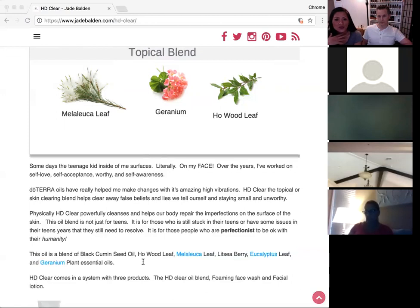You know, it helps you go deeper than that, and it especially helps people to let go of issues that they've held on to in the past. You might feel like a teenager sometimes, you know, that little kid comes out again. And for those people who are perfectionists, this is the oil for you to help you be okay with your humanity.